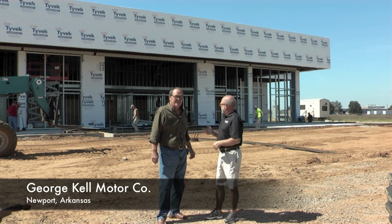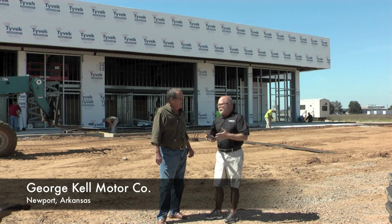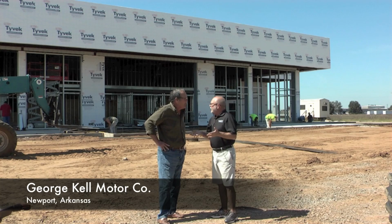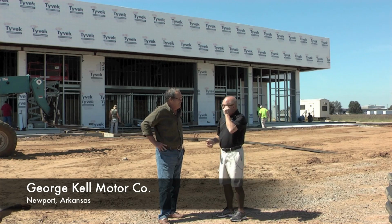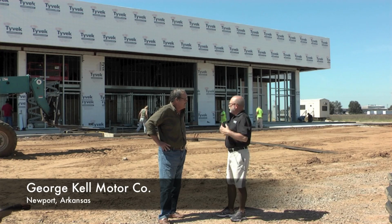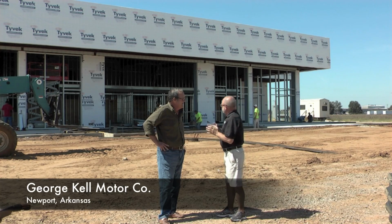Dee, we talked about what to do, and I said, hey, let's just run out, because we can't do much inside the building with everything going on here. This is the site of the new George Kell Motor Company. We're really excited about it. A lot of people have been asking us, when do you think it's going to be open? When are you going to be ready? Well, as you can see, it's dried in, so even if the weather gets bad, there are things that can go on.